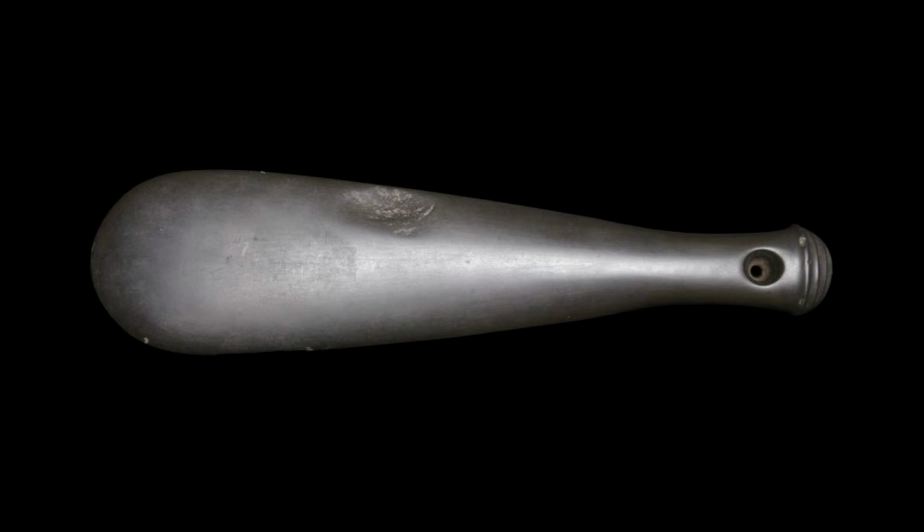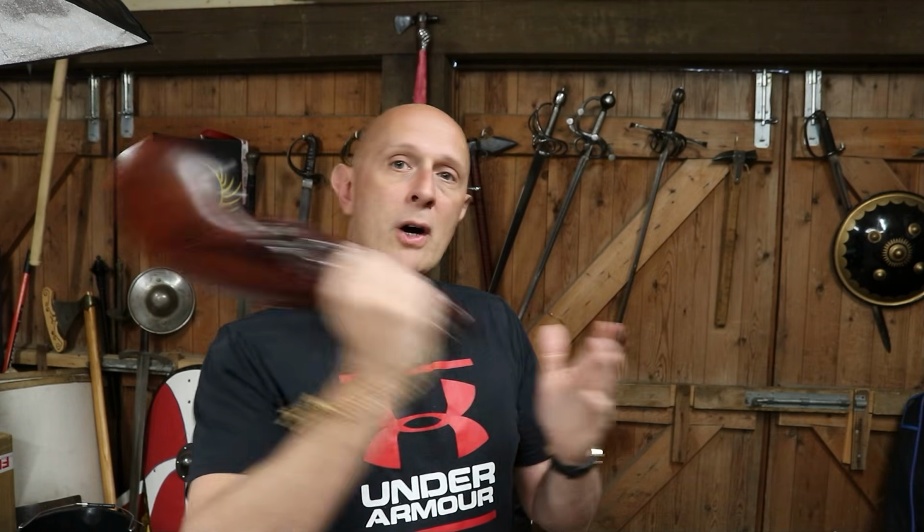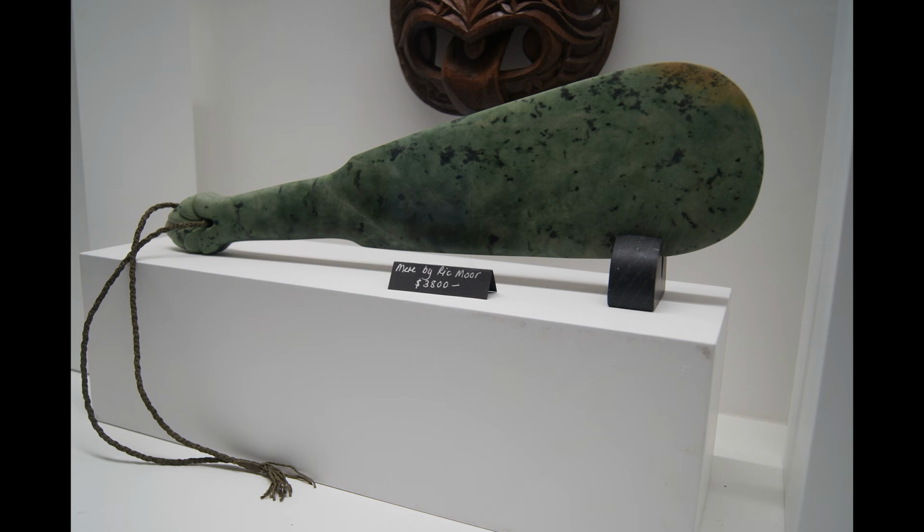Now, the stone examples basically break down into two main categories. There's the typical stone examples, and they tend to be somewhat chunkier, but they still are edged all the way around, so you can thrust with the end of them with the axe-like end, or you can strike and chop with the narrowed edges which focus the force, or there's the more prestigious and, in the collecting world, more sought after greenstone varieties.